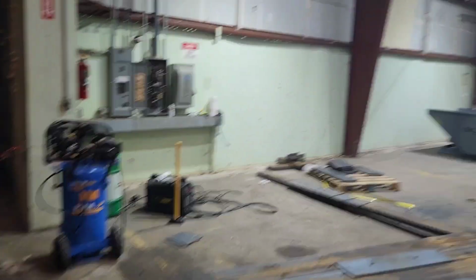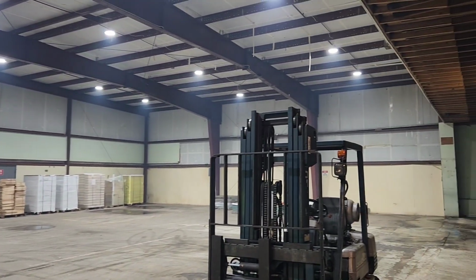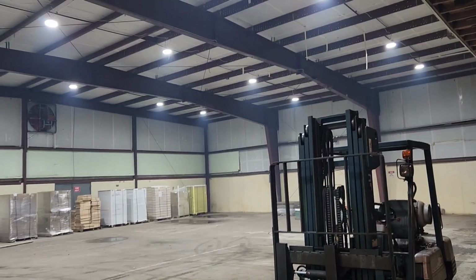This part of the building we're initially planning to make our main warehouse. This is, of course, the newest part of the building, which, as I said, was built in 1984, all steel framed.